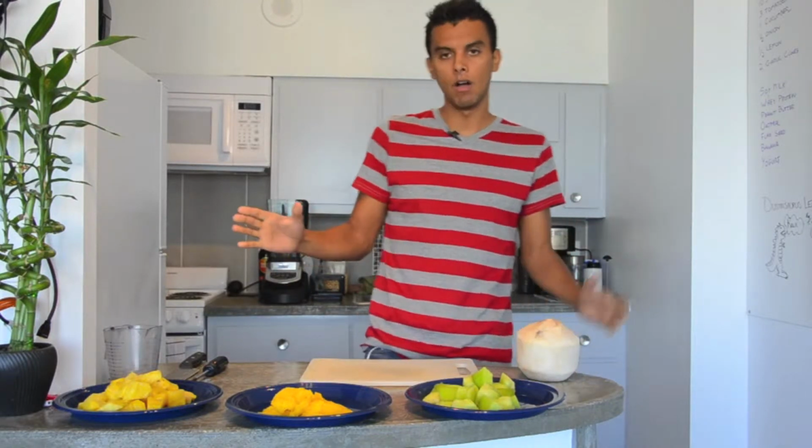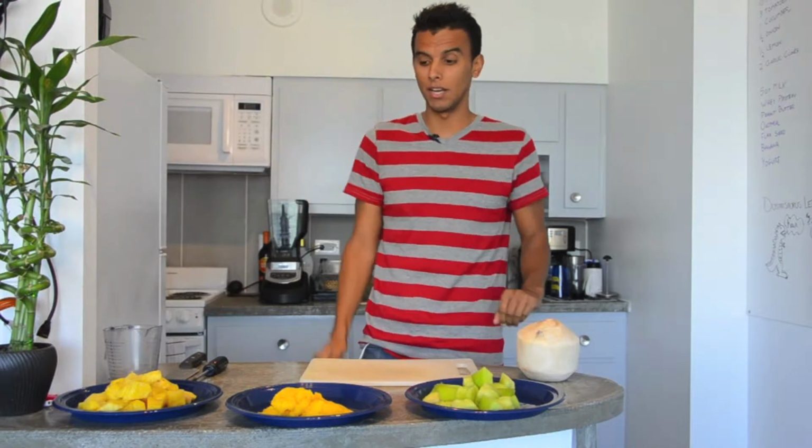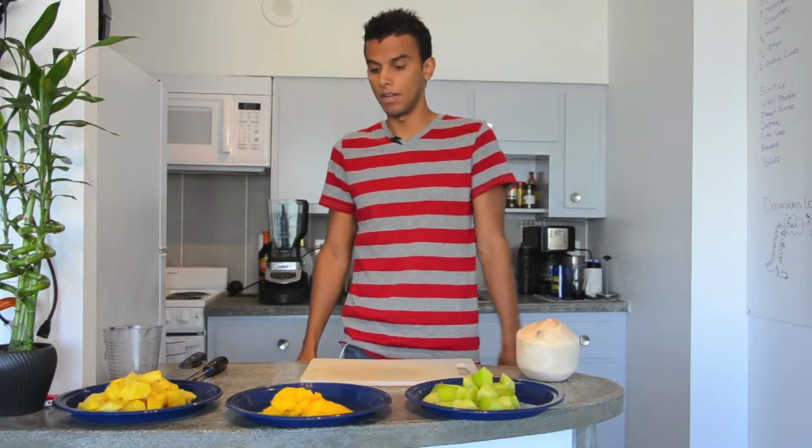So, pineapple, awesome source of vitamin C. I mean, a cup of pineapple will give you about 130% of your daily value of vitamin C. So, you slam some pineapple and vitamin C, you don't even have to worry about that the rest of the day, okay? So that's one less thing you got to focus on your day.